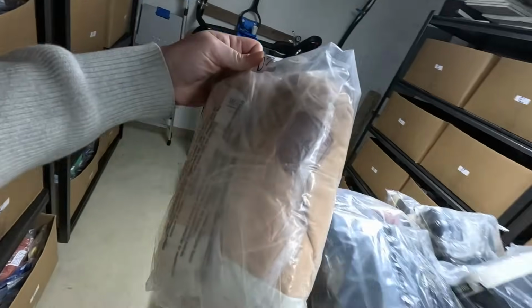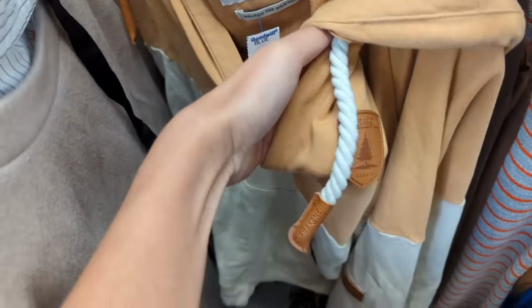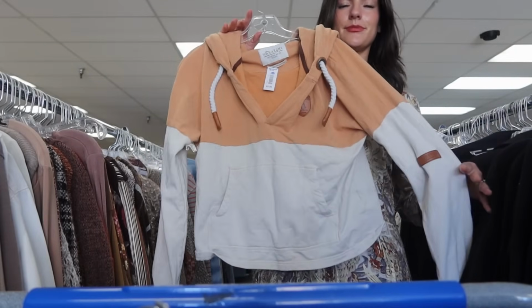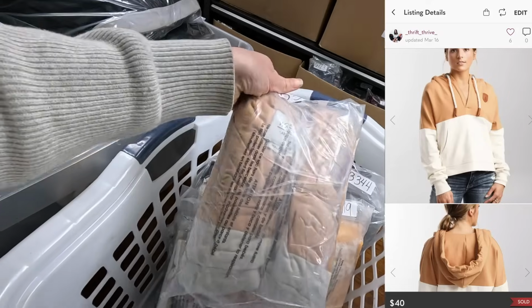So this was a nice Wanakome sweater, and this brand, you can always tell what it is, obviously, because it has branding throughout it. And I picked this up. It's a color block hoodie, and this ended up selling on Poshmark for $40. Definitely a great outdoors brand to look out for.